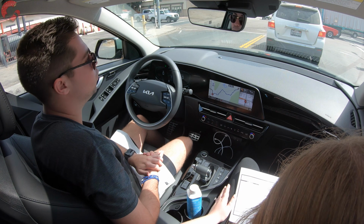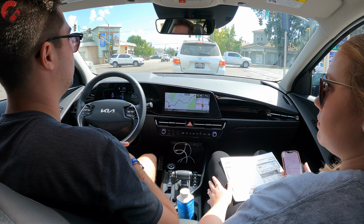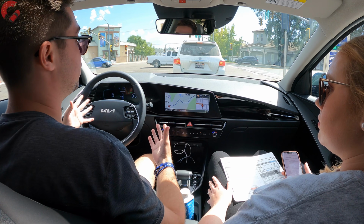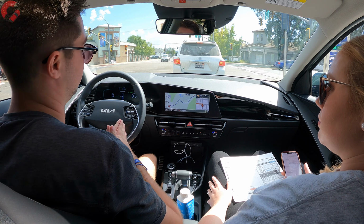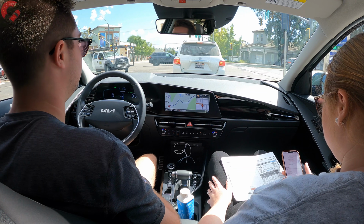And lastly here, I do want to mention the pricing for the Niro, because we've been talking about all the different benefits that you get throughout this entire review, but how much is it going to cost? I'm pleasantly surprised to tell you it's actually very, very affordable. So I'll have Mackenzie over here read off some of the pricing for this vehicle.